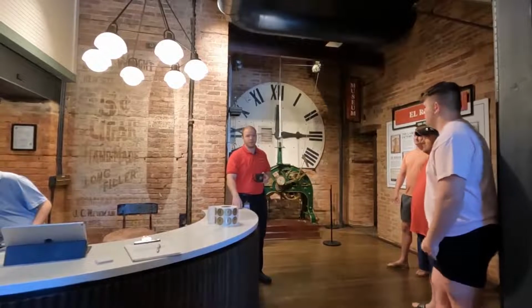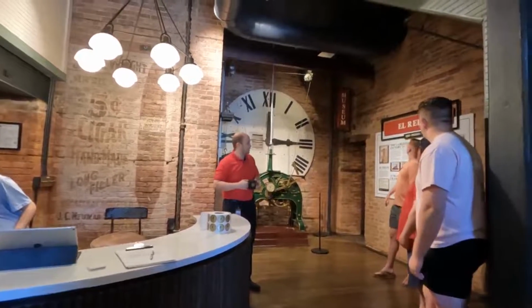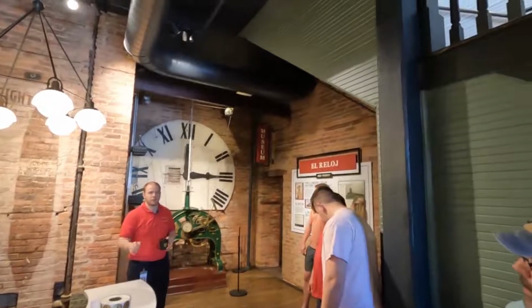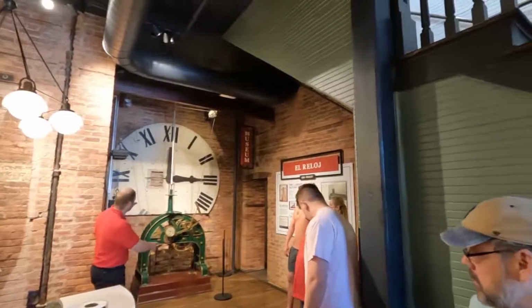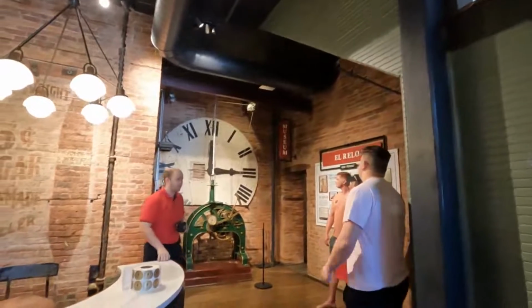We didn't change much about the building though, that's why we keep the nickname El Reloj. That's the Spanish name, means the clock in Spanish. That's what Cubans called this place back in the day, when it was all Cuban cigar makers here. And it still has a working, functional clock mechanism there, and the 6-story clock tower. That thing rings in the hour.